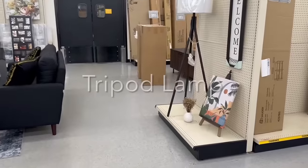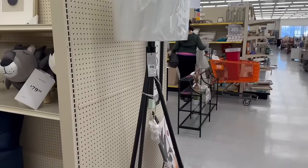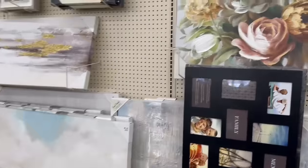Alrighty, so yes, this is the storage, and it is lovely, lovely. Alrighty, what else do we have here? This tripod lamp. Really cute, right? I love the black legs, but I did not see the price online or in the store, so I'm sorry about that. Beautiful pictures.